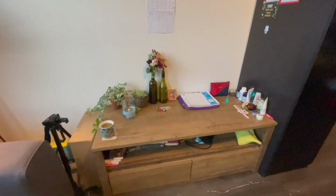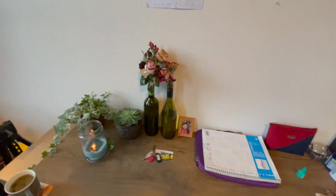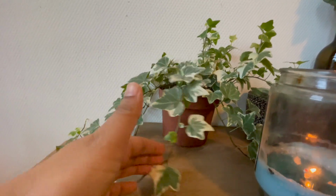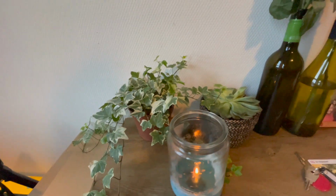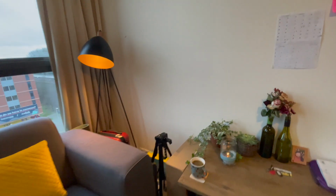Moving on. This is also a part of my living space, and this is the coffee table. I generally use it for keeping a lot of my stuff. It also has these drawers, which I absolutely love, and there's a lot of stuff here. And I love candles. This one's almost about to. This was a big jar which I got for myself, and it's almost about to get over. So yeah, this is my living space. There's a lot of stuff again in the corner, but I think it's fine.